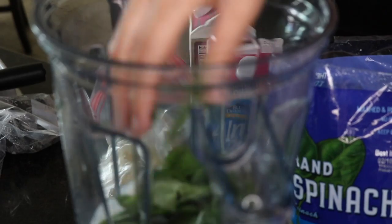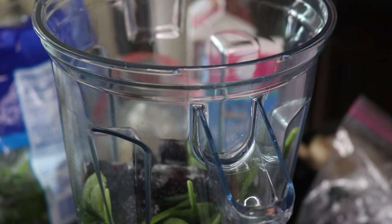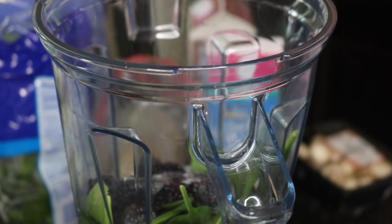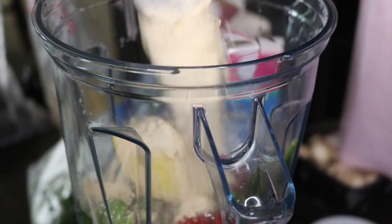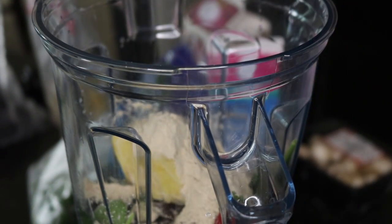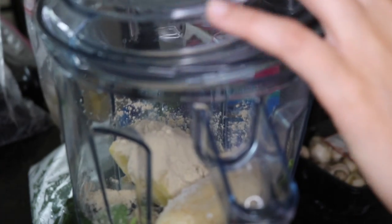So for my smoothie, I'm adding 1 cup of almond milk, a handful of frozen spinach, a handful of frozen blackberries, 3 strawberries, 2 chunks of frozen pineapple, 1 scoop of vanilla meal replacement, I use Garden of Life, and a half a frozen banana. I also put 1 teaspoon of chia seeds in it.